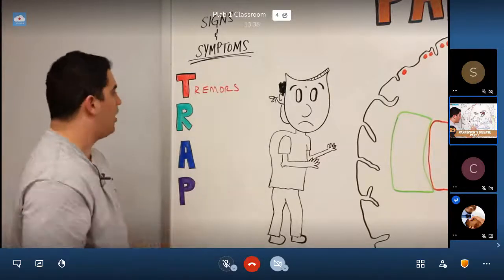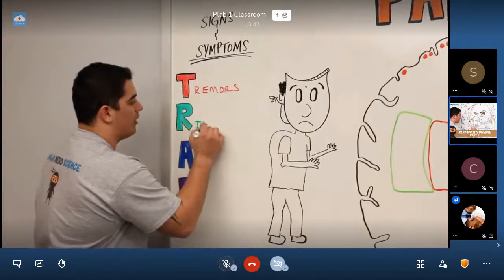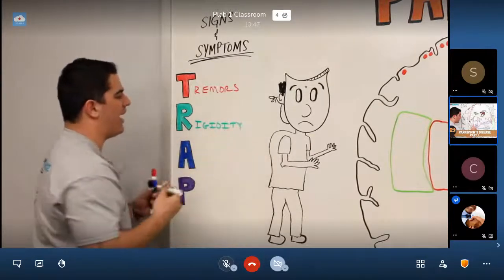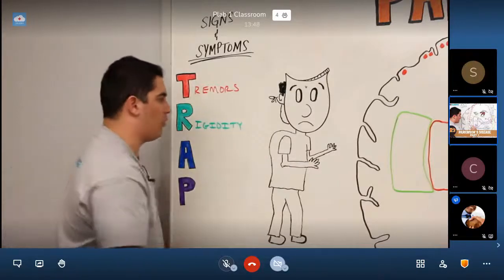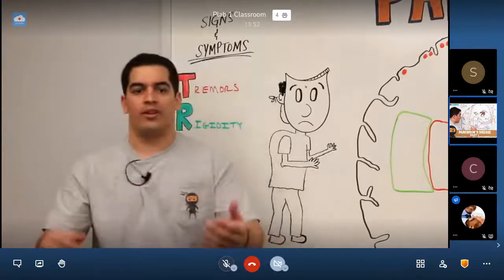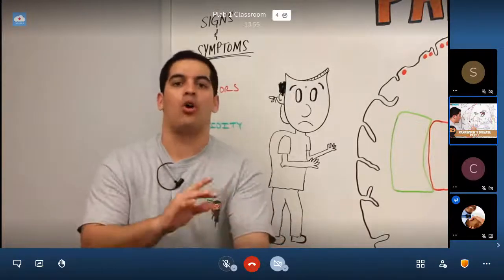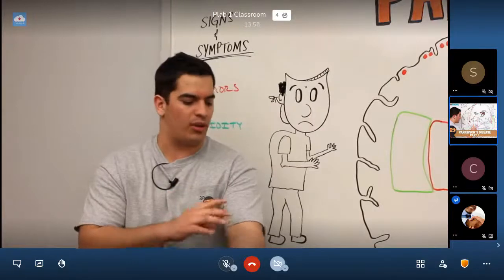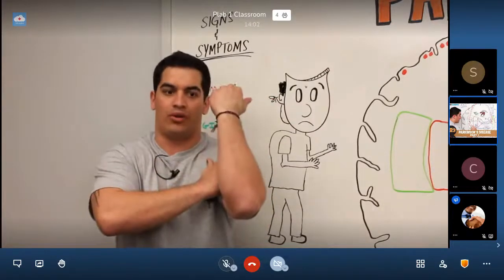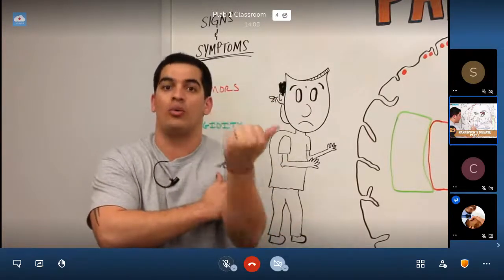What's another symptom? Another symptom is rigidity. And if you think about it, there are two different types of rigidity. We're going to mention the two big ones. One of the rigidities we're going to apply to the upper limbs, and it's called a cogwheel rigidity. So what do I mean by that? Let's say I'm trying to pull someone's arm down, it'll go down and click, click, click, click, click. So that's a cogwheel rigidity, right?